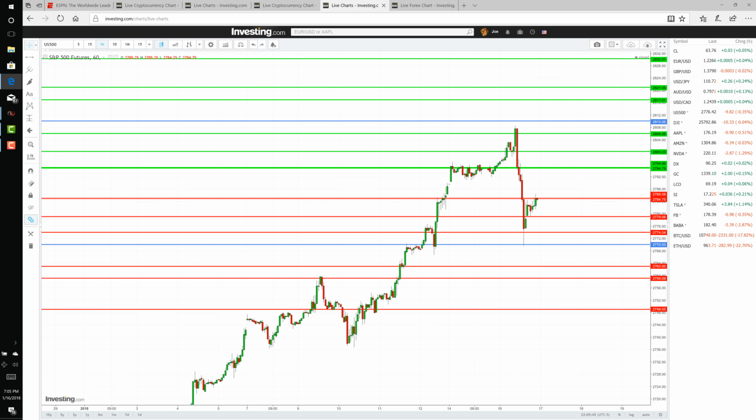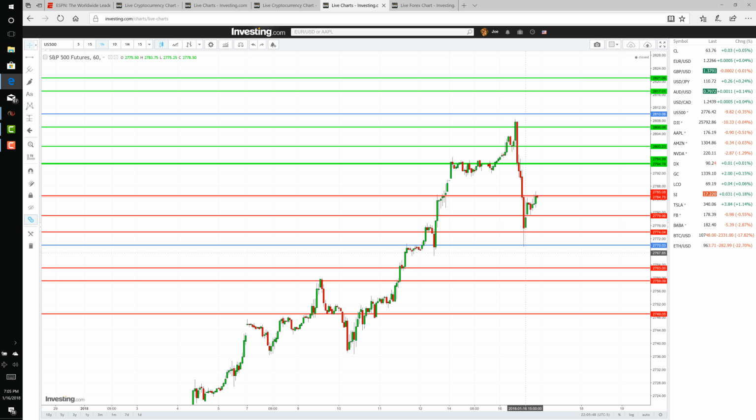So either way it goes, keep a lookout on this market. I'm expecting some high volatility over the next couple of days, and it is very possible that the S&P, or the ES, will most likely continue to the downside and find its major support at around 2750. At that point, it may go back up. So just be advised of that.